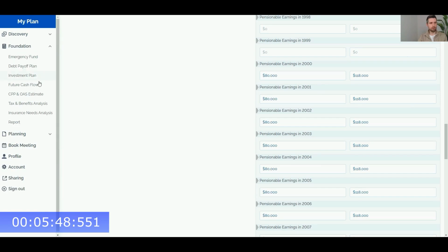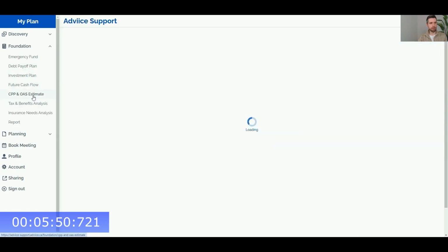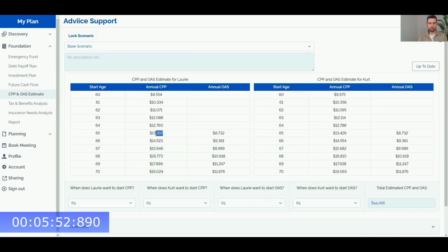So let's go down and take a look in Foundation at what that looks like. For CPP estimates, we've got about 13,000, and 8,700 from OAS, similar for Kurt here. So combined about 44,000 if they start all these benefits at age 65. Perfect, a good estimate to start with. But again, we might want to refine that in the future.